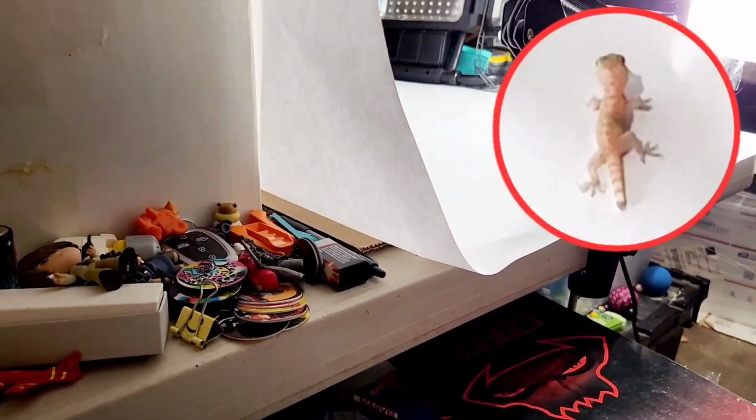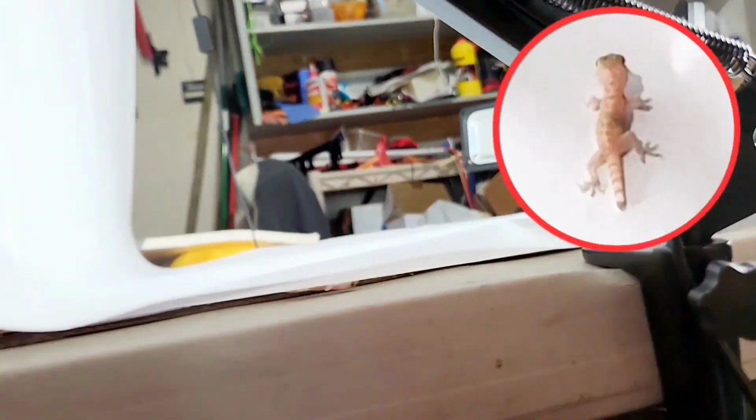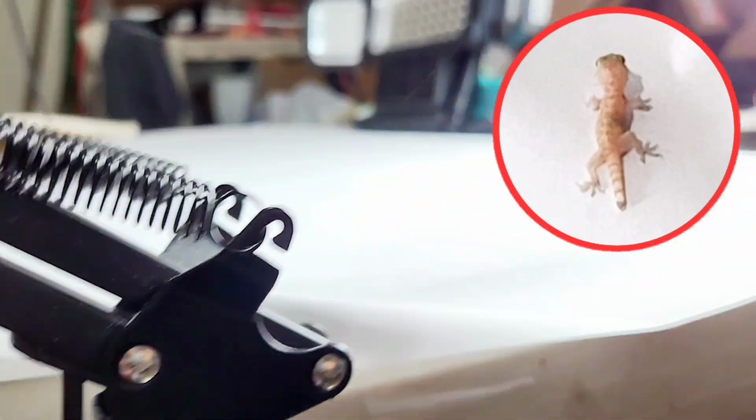We've got an intruder. It's a lizard of some sort.